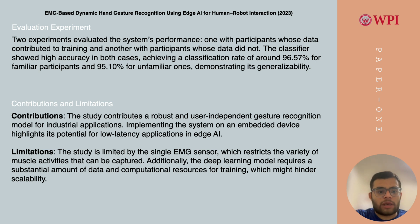A contribution of this paper is that it provides a robust and user-independent gesture recognition model for industrial applications. This is implemented using an embedded device that highlights its potential for low latency applications in Edge AI.